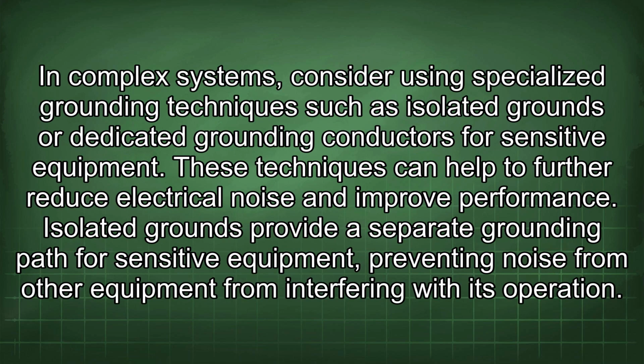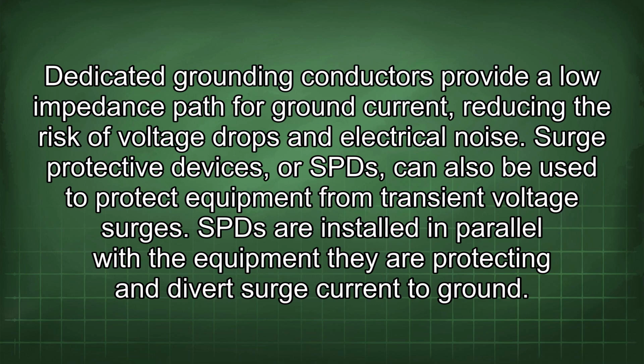In complex systems, consider using specialized grounding techniques such as isolated grounds or dedicated grounding conductors for sensitive equipment. These techniques can help to further reduce electrical noise and improve performance. Isolated grounds provide a separate grounding path for sensitive equipment, preventing noise from other equipment from interfering with its operation. Dedicated grounding conductors provide a low impedance path for ground current, reducing the risk of voltage drops and electrical noise.